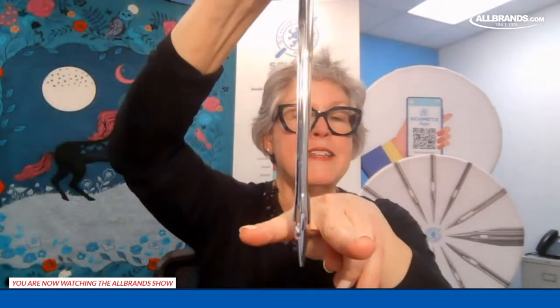Are they snagging? Or in a really bad case, when the needle hits your fabric, it's actually tucking the fabric into your throat plate. Well, hello, that's a clue. Those are clues that you need to change out your needle.